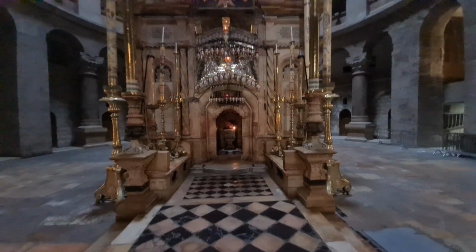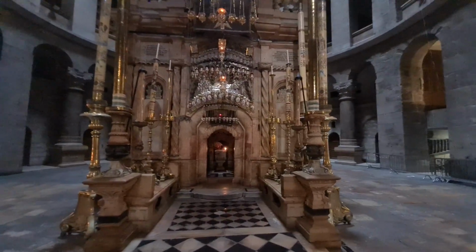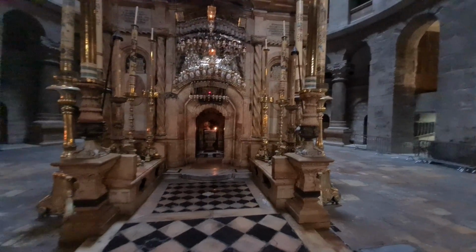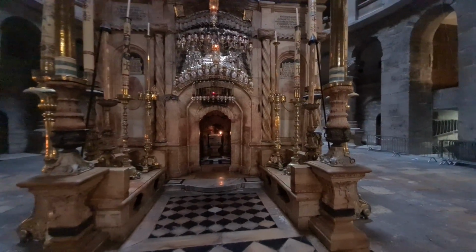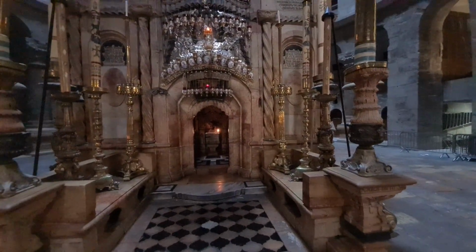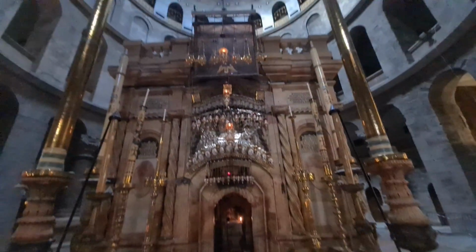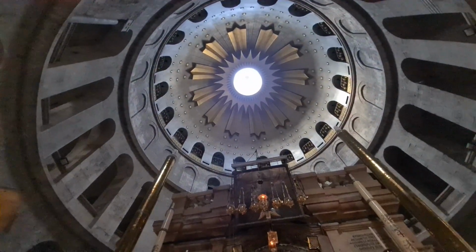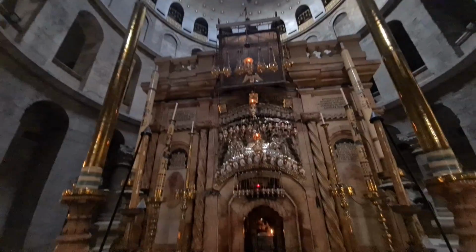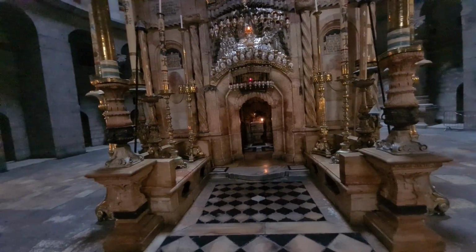This is the structure. You see there where the candle is. This is the first chapel of the angels, who took care that no one would steal the body of Christ. The light is from the holy fire that every year, according to Greek Orthodox and Armenians, enters through the sky straight to the tomb. And all the candles that were lit are still lit from there.